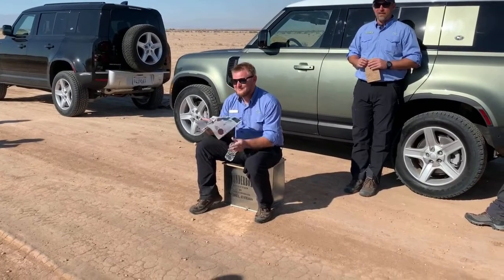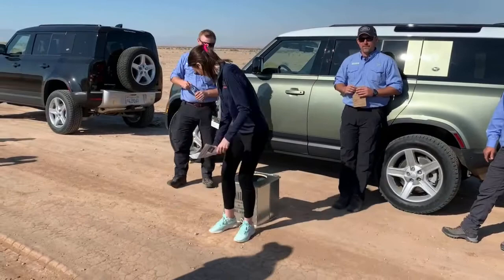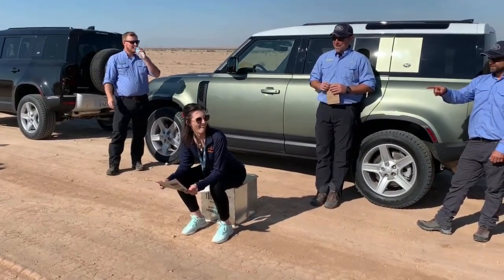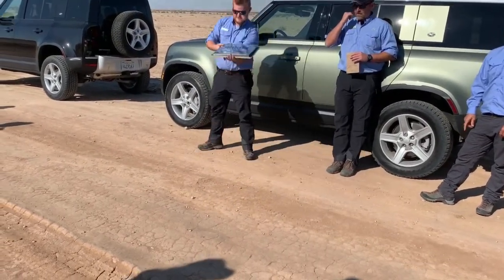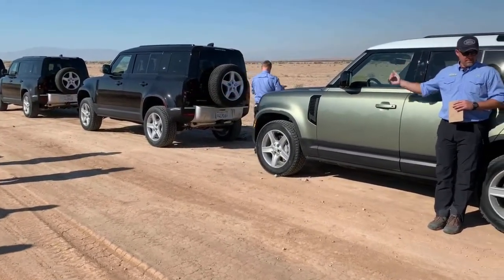Anyone want to sit on it for a photo? Everything comes out with us. Is this how you do it? Wow. In a very private location. So this is actually a BLM approved toilet.